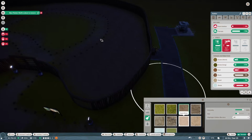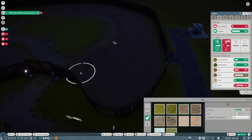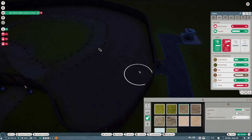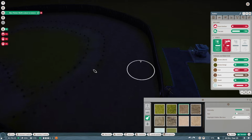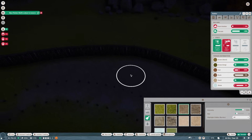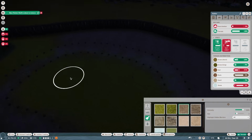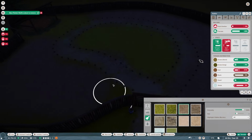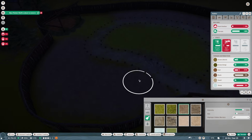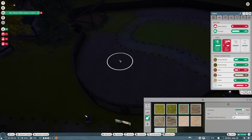Right. Smaller brush. Let's fix up those corners first. Gotta go and smooth out these edges. Cool. Decent, I guess. Get rid of that little patch of grass here. That bit of grass there. All the bits of grass in between that don't really fit in there. And I guess something like that, right?